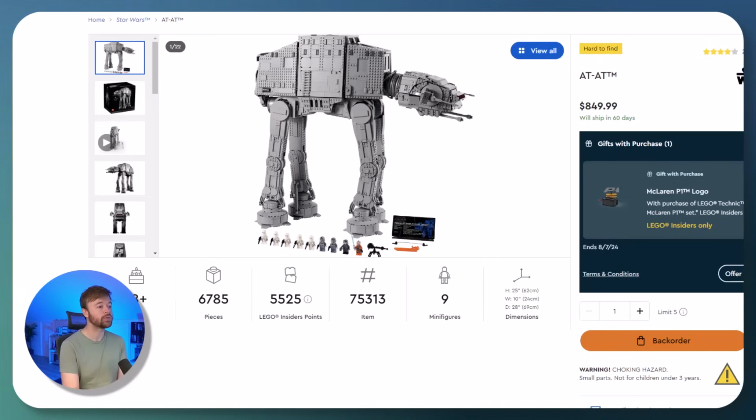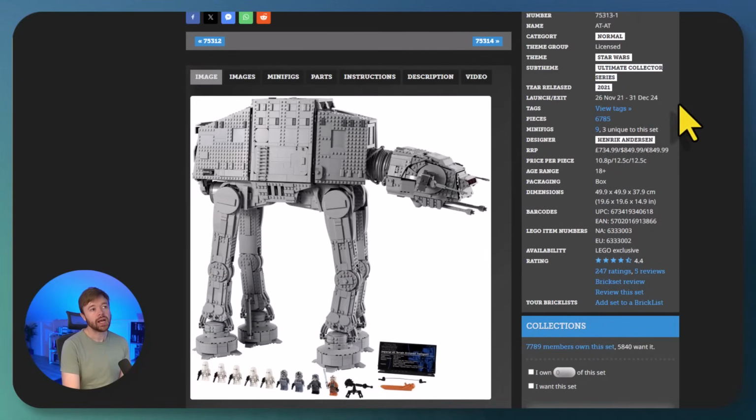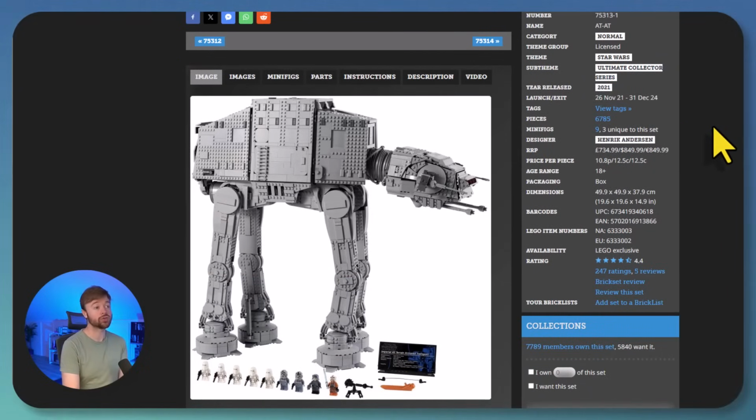It is set number 75313 with 9 minifigures, of course, released in November of '21. And retiring at the end of 2024. So just over 3 years on the shelves by the time this disappears.